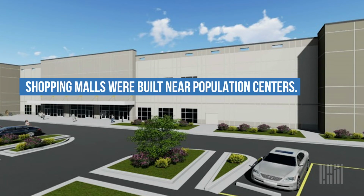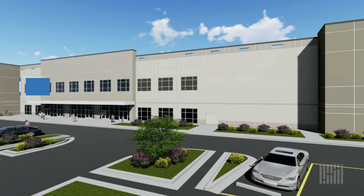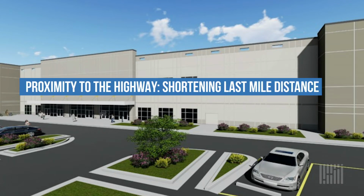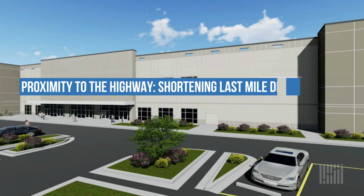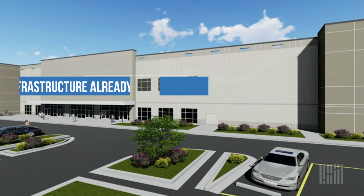Second, these malls are located near dense population centers. So in big cities, there's not a lot of warehouse space. So Amazon is getting close to those population centers. Third, proximity to the highway. And these trucks can pull in and out, and they can get these packages over fast. Lastly, the infrastructure is already in place. Water, gas, and sewage lines are already there, and now Amazon wants to get those packages to people in one day. This is one of the many ways they're going to do it.